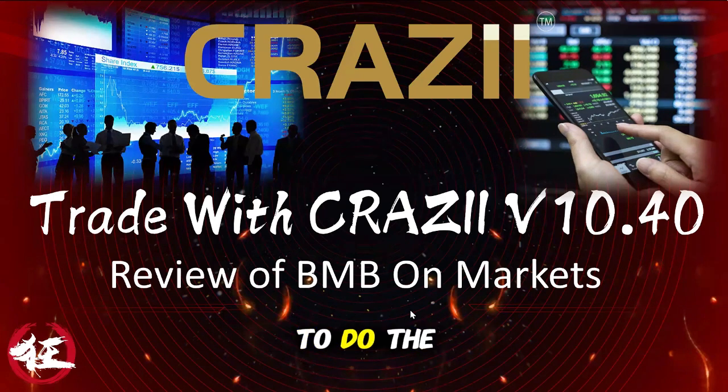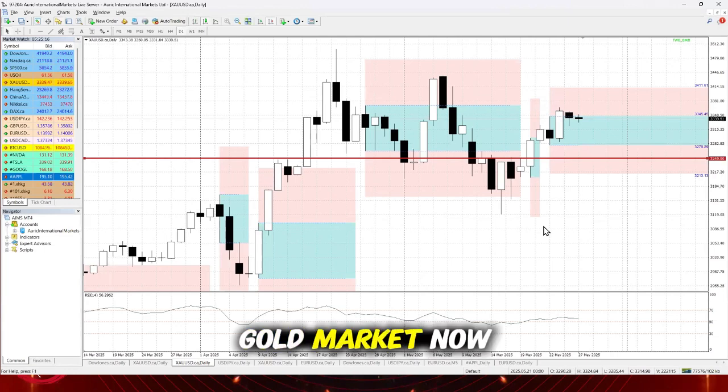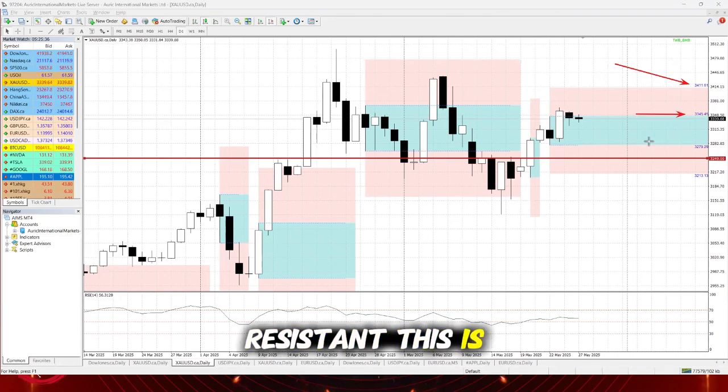Okay, so we continue to do the review of the BNB for markets on various markets. Let's go to the charts right now. This is the gold market. Gold basically has a BNB structure. You can see over here. For those who know BNB because you are PTP trained, it's easy to understand. For those who are not PTP trained, don't worry. In simple English, this will be the target for the upside. This is the resistance. This is the support. And this is the target for the downside. So just focus on these four numbers.